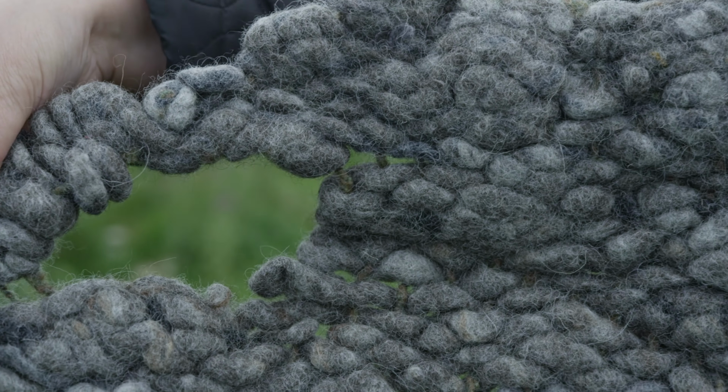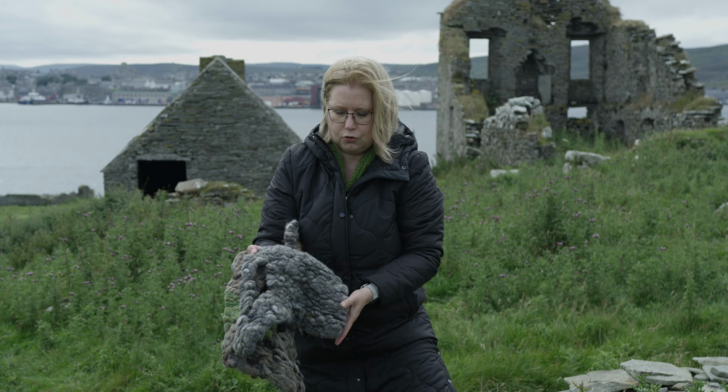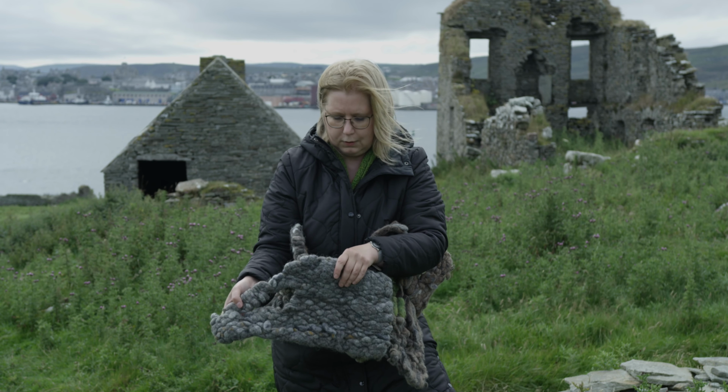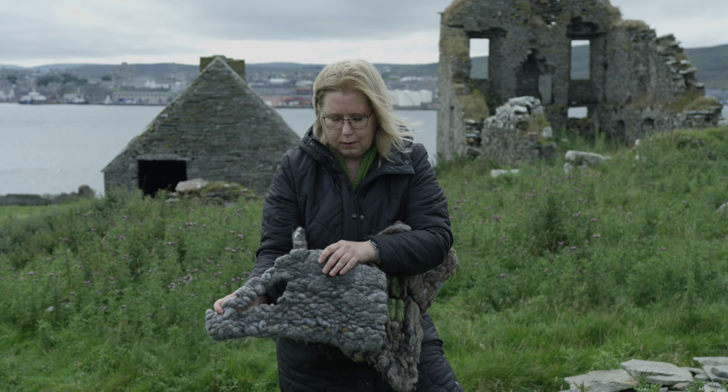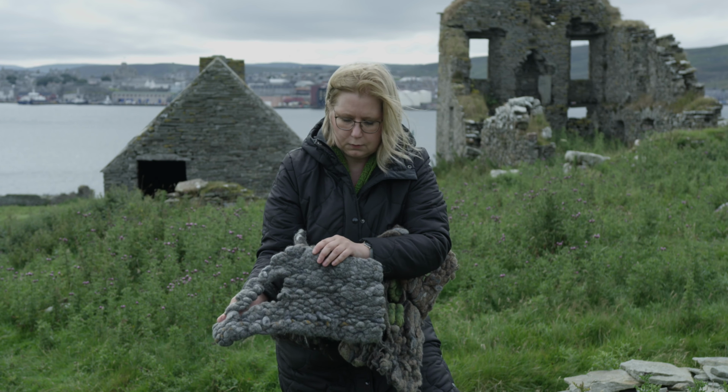Other pieces, yeah, I am looking at different shapes, forms. So these will be wall pieces or a series of compositions.